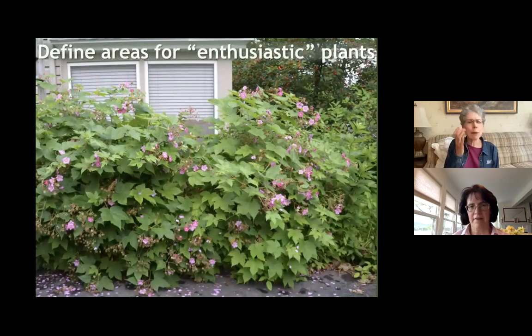Now, I found one of my favorite plants is this flowering raspberry. I like the flowers. The bumblebees love the flowers. The catbirds love the little flowering raspberry berries and so on. But I soon realized that this one little plant I started with would take over the whole yard. And again, I have a relatively small amount of space. I just couldn't let it keep expanding its range.